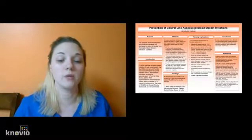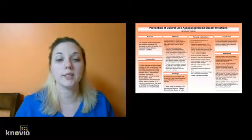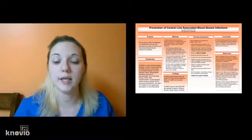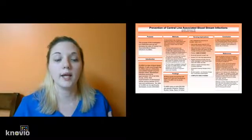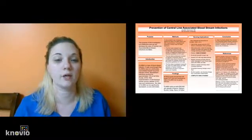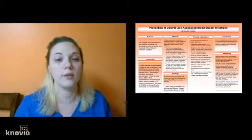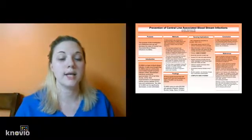The first study that I found that implemented guidelines to decrease the rates of CLABSI was in the ICU unit. They had a sample size of 78 patients with CVLs. The study was conducted over a 3-year period. It was a quantitative, descriptive, retrospective design. They analyzed the rates of infection prior to and post-implementation of the Society of Healthcare Epidemiology of America's guidelines on CVC care. And they noticed that their rates of infections decreased from 1.9 per 1,000 catheter days to 1.3 per 1,000 catheter days.